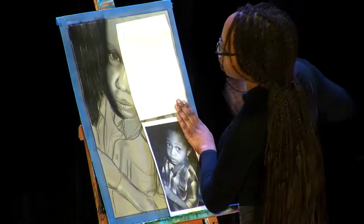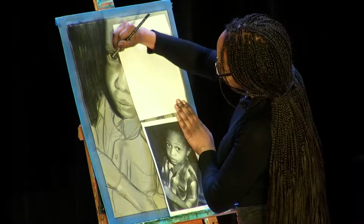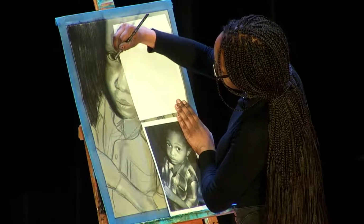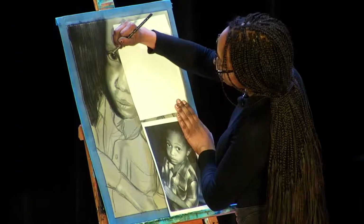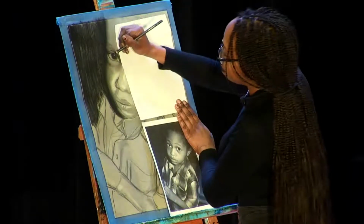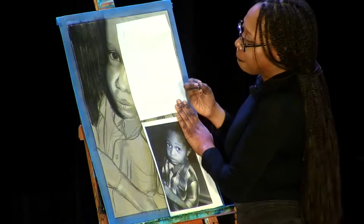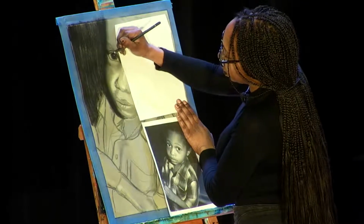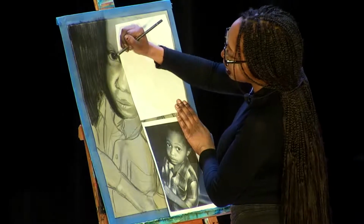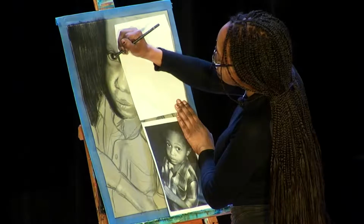I'm just going to move to another charcoal pencil. Do the charcoal pencils have hardnesses? Yeah, they do. I normally stick with the softer ones, because I feel like they're the darkest and they get a lot of coverage. The other thing with the harder ones is that sometimes they leave a shine, because of how they rub against the paper.